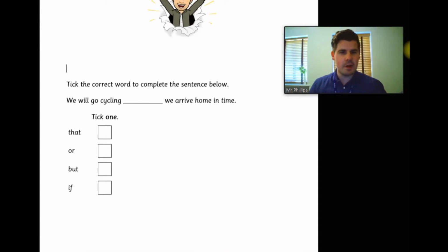So, this is our warm-up for today. It says, tick the correct words to complete the sentence below. We will go cycling, blank, we arrive home in time. Okay? So you got that. That, or, but, or if. Those are your four choices. And these are all conjunctions. So these are all words, that, or, but, if, that join together two clauses, to join together information.